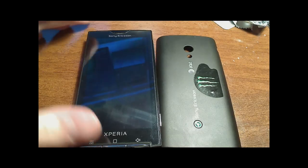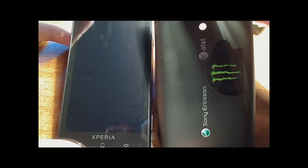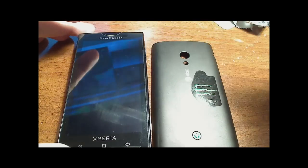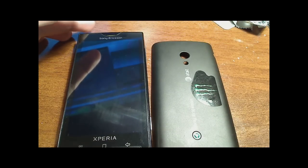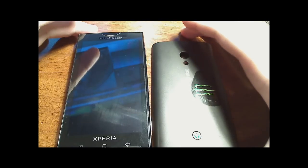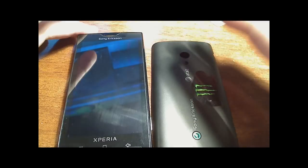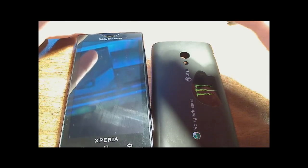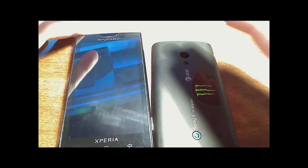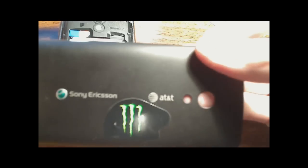Hello guys, I'm here with the Sony Ericsson Xperia X10, and the reason for me being here today is obviously the new custom kernel that was released on XDA Developers today, thanks to zdzihu, I'm killing his name here, and other devs. Sorry for not mentioning your names, but I'm sure you know who you are. Anyway, as you can see here, this is a standard X10, X10A I have to say, AT&T locked.